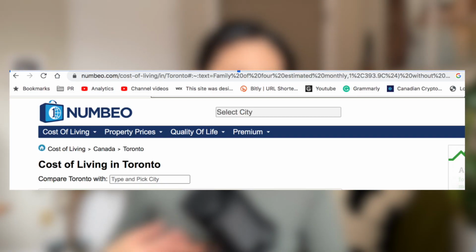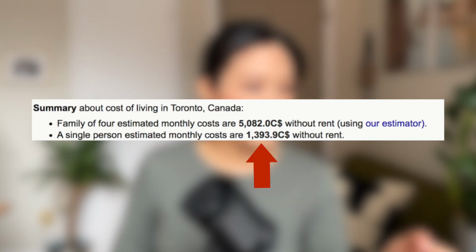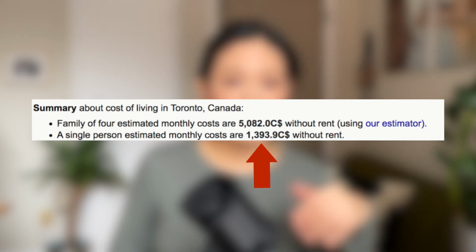If we look at this website, numbeo.com, which is a website that provides statistics about cost of living all around the world, you can see here that it's estimated that a single person's monthly costs are $1,393.90 without rent. So let's just say $1,400 without rent. And I would say that this is pretty reasonable, but rather on the lower side. It's super easy to get above this number.